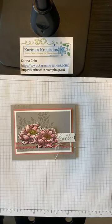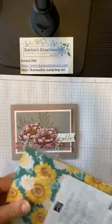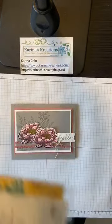Oh, I have to show you this too. I'll show you a little sneak peek. Look at this. Isn't that beautiful? Look at these colors. Oh my goodness, I am just so excited.